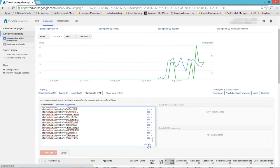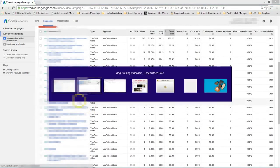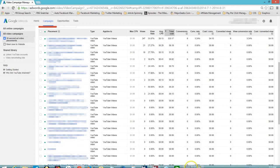So you can be extremely targeted in where your video ads are placed. And this is how you hijack your competitors' traffic. I'm not going to do that because this has nothing to do with dog training, my ad. But that's in a sense how it works. And you can do the same thing for channels.